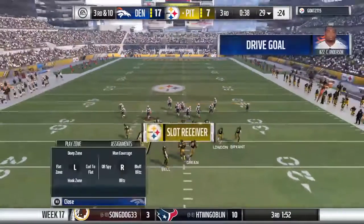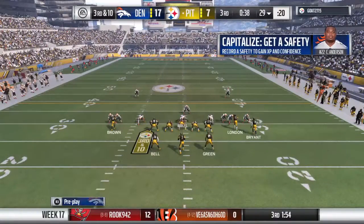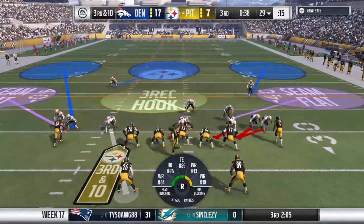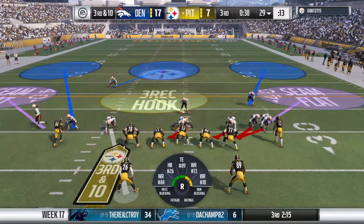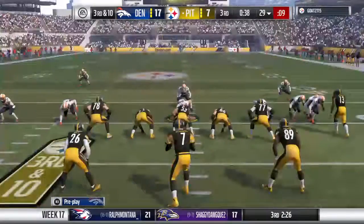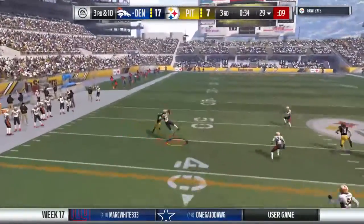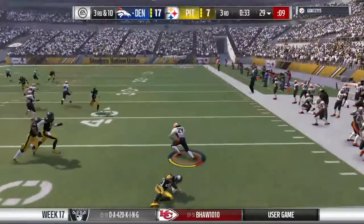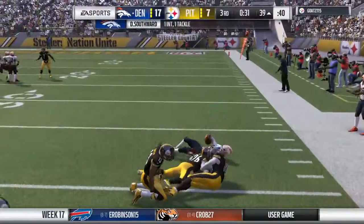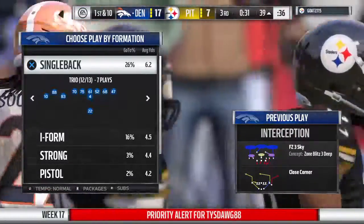Now play number 7 of the drive as they're looking at a 3rd and 10. And they'll put Bryant in motion left. On third down, Roethlisberger. Trying for Brown, and it's intercepted. A great read, and it's picked off. And the return stops at the 39-yard line.